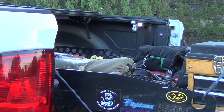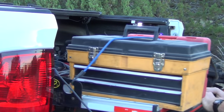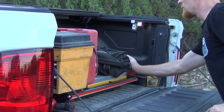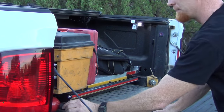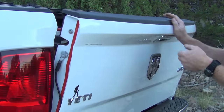That way I've got access to my first responder jack, chains, straps, cones, chairs. You never know how long you're gonna be on a roadblock sometimes. Sometimes I do mobile repair, where I'll replace a window regulator. It's nice to have a place to sit when you do that. You fit the fire extinguisher underneath the bed slide. It's pretty accessible. It's easy to close the tailgate.